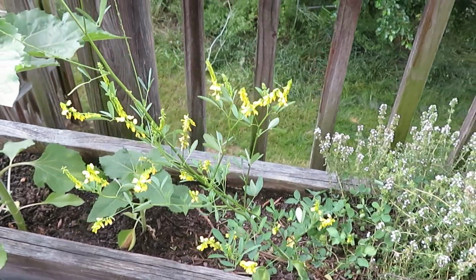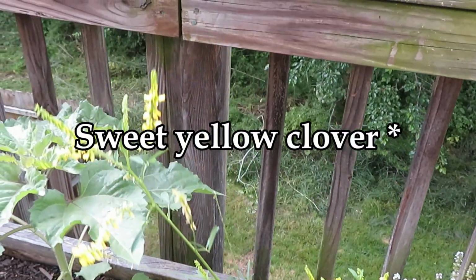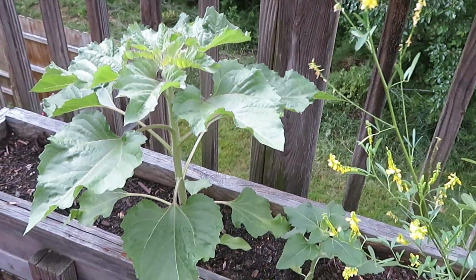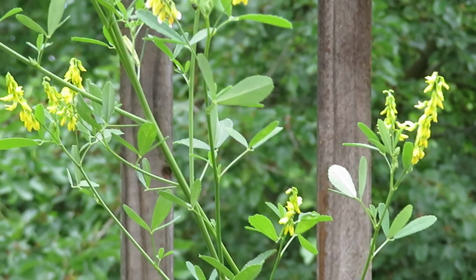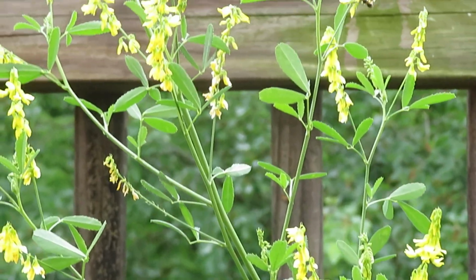This yellow flower plant is known as a yellow sweet clover, and it is a biannual plant, and they consider it a weed and it's annoying and all this, but I just allow it to grow because it attracts insects and I just think it's good for the garden.